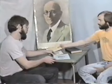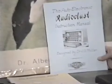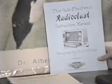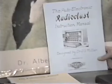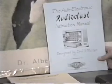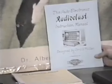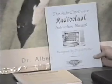And this was continued for many years. And then there was another offshoot of this same type of instrumentation. It was called the Auto-Electronic Radioclast. And here's the instruction manual. It was designed by Dr. J.G. Miller. And we don't have any schematics in this book, but the information on the structure of disease in the body is very essential. And for radionic researchers, I would definitely recommend this book. We've probably sold 10 copies in the last 2 years, mainly because nobody really knows what it is. But it is a very good book for researchers that are interested in it.